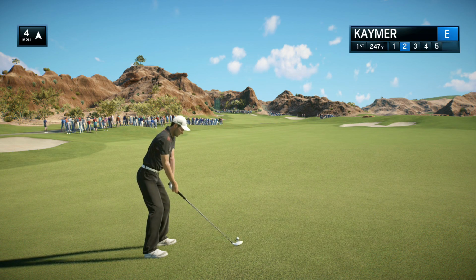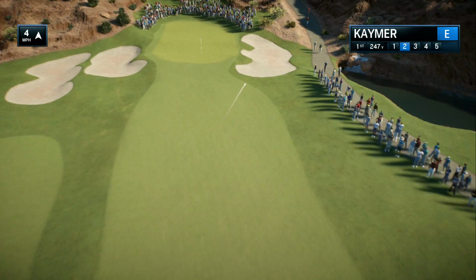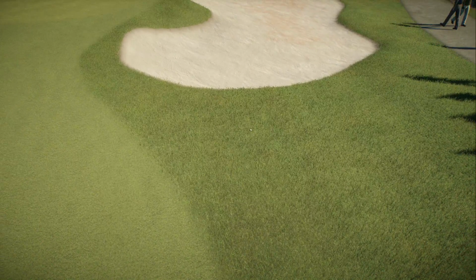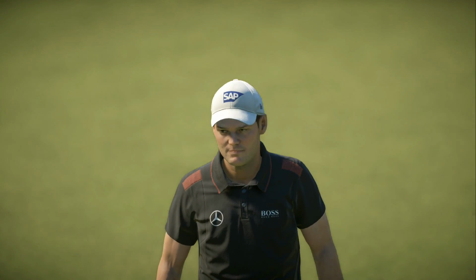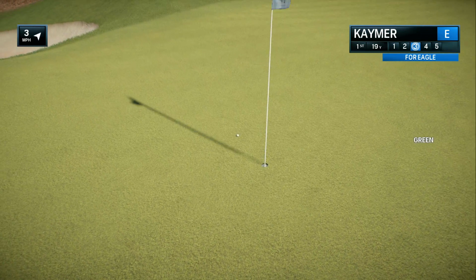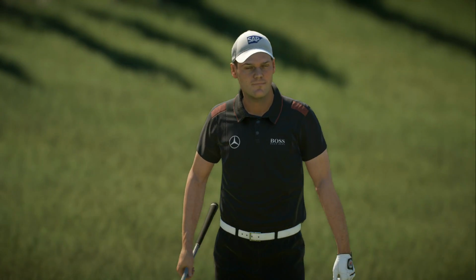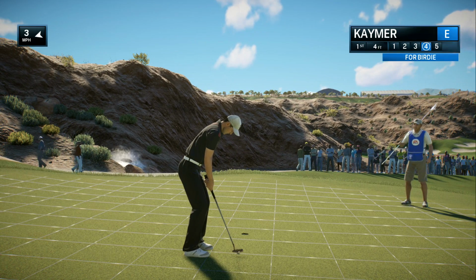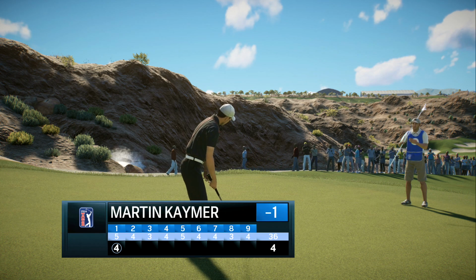Okay, the second shot now at this par 5. This is definitely not going down the fairway. It doesn't look good. I think it's going to be in the deep rough. Yeah, it was a little over-ambitious. Ball sitting down here in the rough. He's digging in. On the green, and a chance for birdie here on the first hole. Kaymer for birdie. One under early in the round.